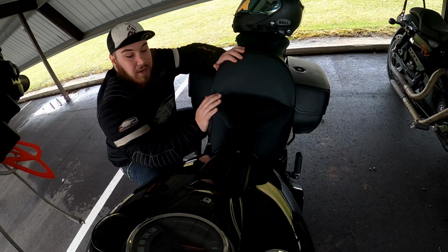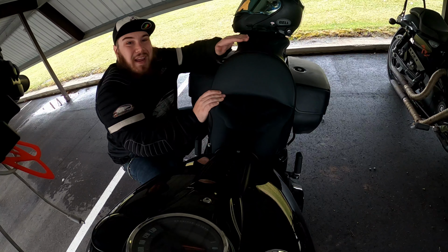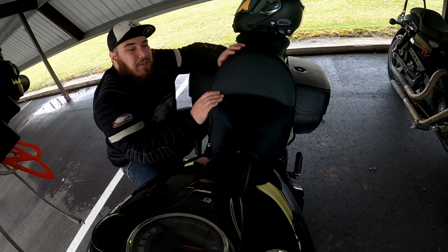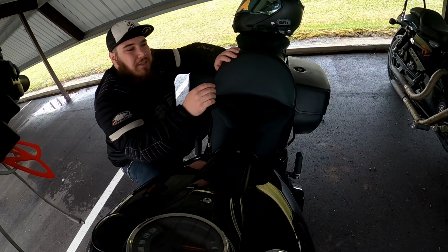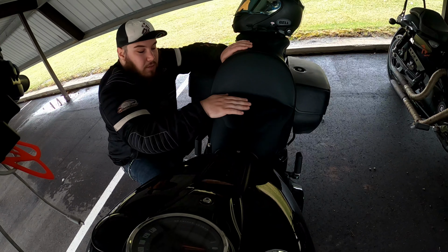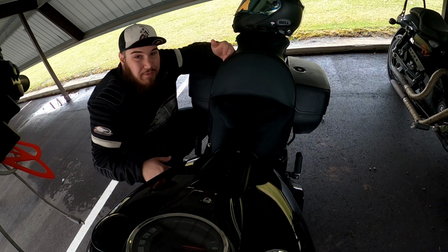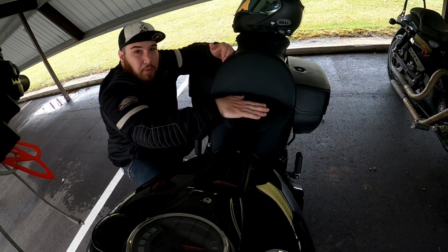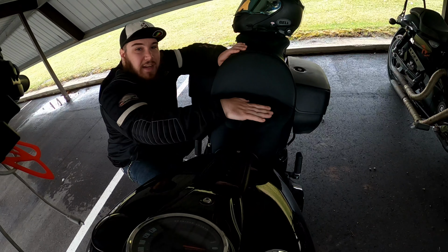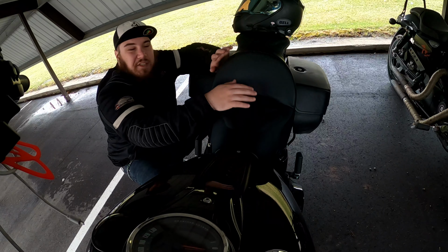You do have some leather finishing on this seat around the edges, and then you have this nice big feature right here. If you remember, I had a backrest on my other seat. I had to get a grasshopper backrest, and I really didn't like that. Also, it was starting to hurt my back when I took it off because the mount was still in there. So I found something like this, with the big sweep up. If you are a shorter person, this also sets you down a little bit, which gives you better reach to touch the ground. So it's supportive, and it also really helps on long rides.